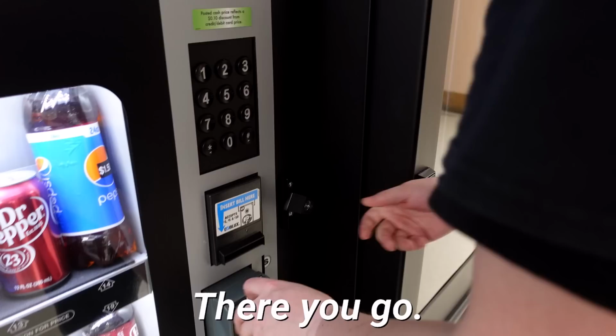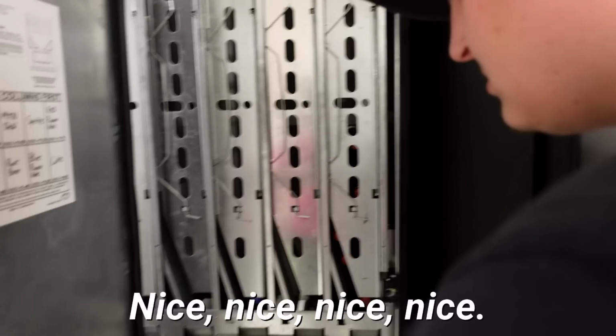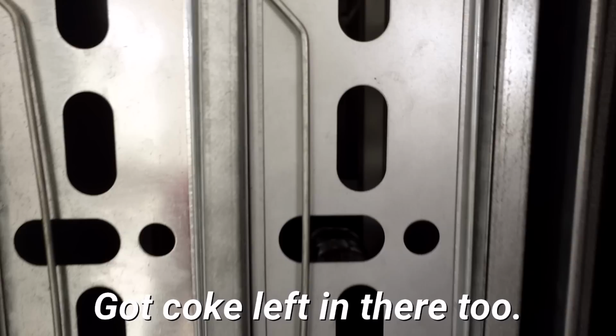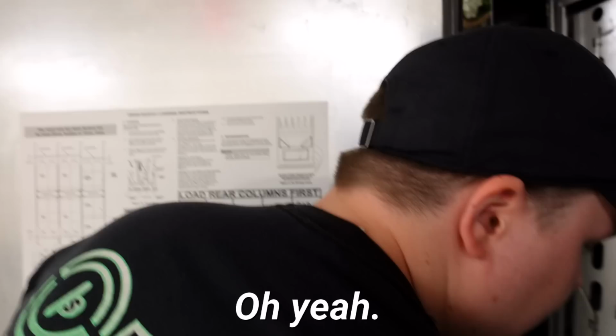There you go. Oh, that quadruple security. Yes. Nice. Cool. Whoa. Got Coke left in there too. Yeah. Mountain Dew sold though. Nice. So you got it all filled up? Oh, yeah. Got it all filled up. It's looking excellent.